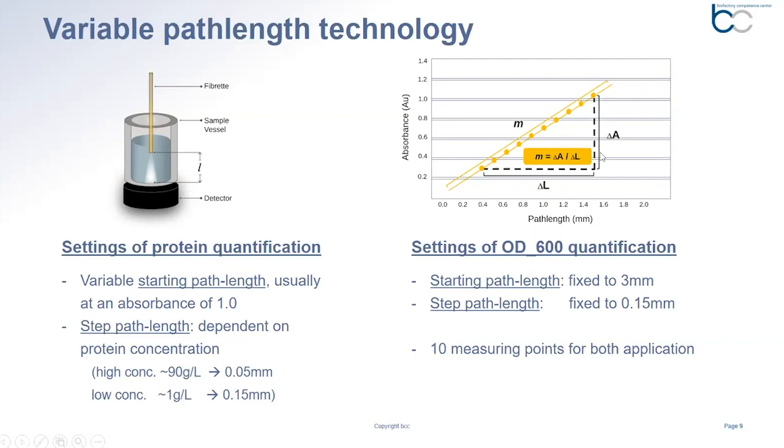But instead of just having a one-point measurement, we want to improve our precision of this measurement, and we are actually measuring 10 data points instead of just one. So we are starting with a path length of 1.0, but then we measure 9 further ones with a stepwise path length depending on the starting path length. And also the step path length is dependent on our protein concentration.